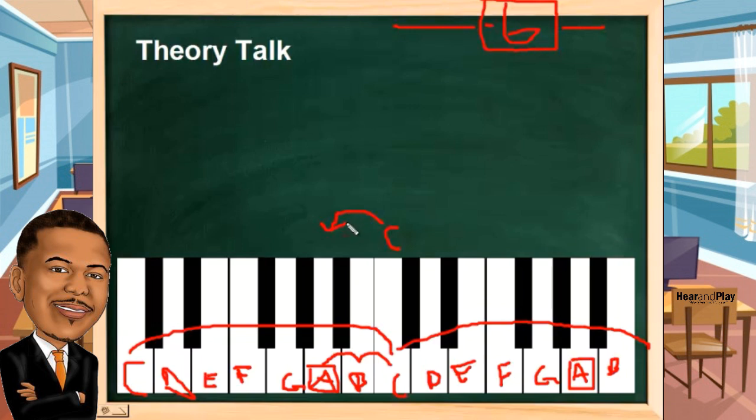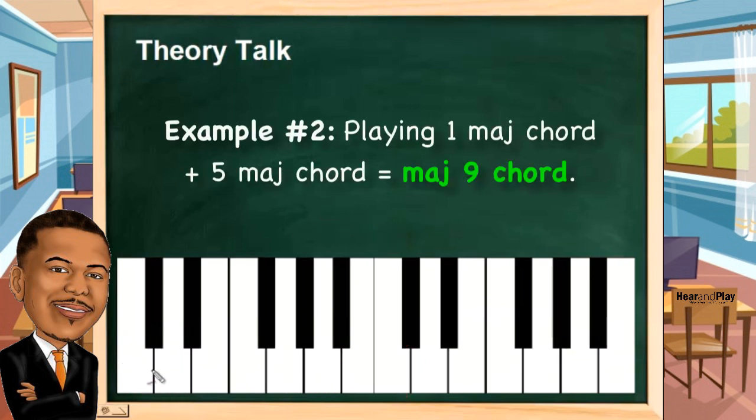Okay, another example. Many people know that you can play major nine chords by combining two small major chords. What are those major chords? The one and the five. So if I'm in a key of C major, what is the one? Now you need to be quick, C major. Okay, now what is a major chord on C major? Well, it's C, E, G, right? Everybody knows the C major chord, okay? And if you don't, go to the fundamental factory or in the Chord County area.